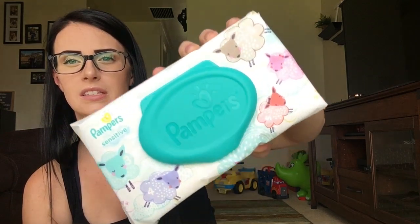But I still am a true loyal fan of the Pampers Sensitive Wipes. These are our favorite. The Huggies Natural Care are all right. I feel like they've gotten thicker in the past year, but they used to rip super easy. So I definitely recommend the Pampers Sensitive Wipes. They're thick and they don't rip, and you really don't want your finger ripping when you're changing a poopy diaper.